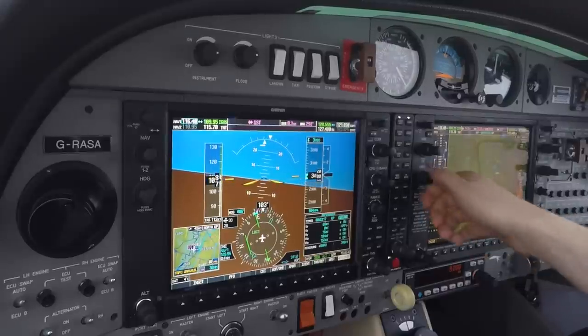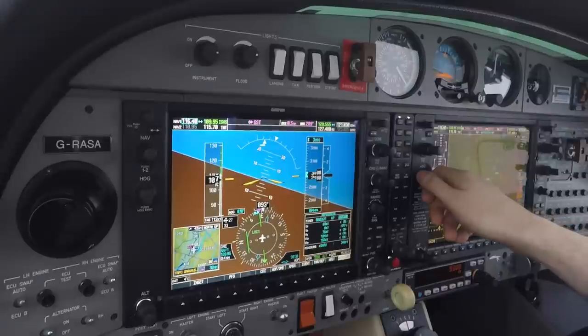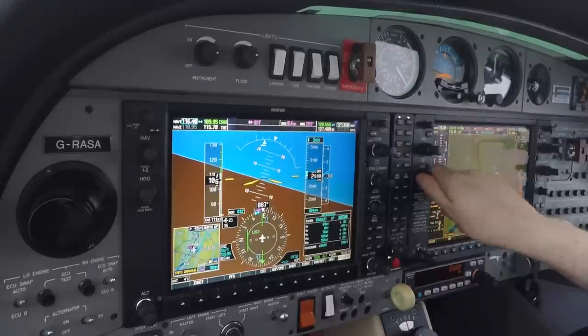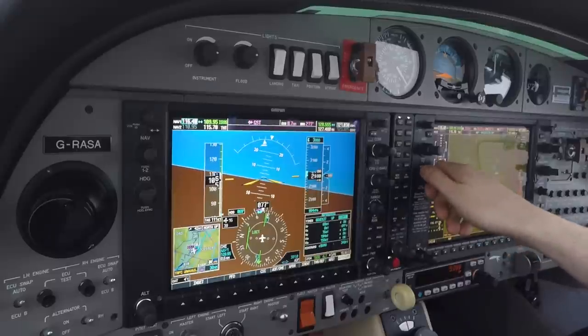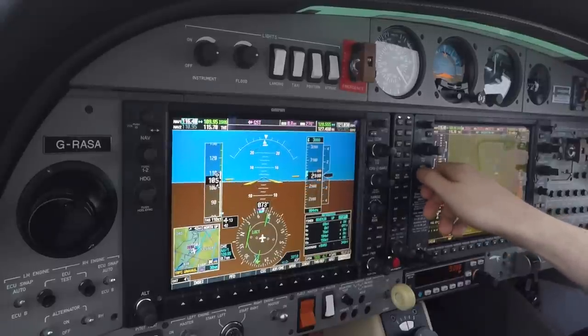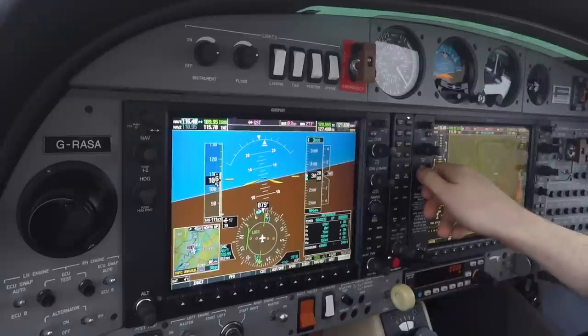Yeah, it was. I think because you turned so many times on the inbound bit, 30 degrees, it upset it, but it wasn't too bad. We're on outbound of 096. Gloucester Alpha speaking outbound.